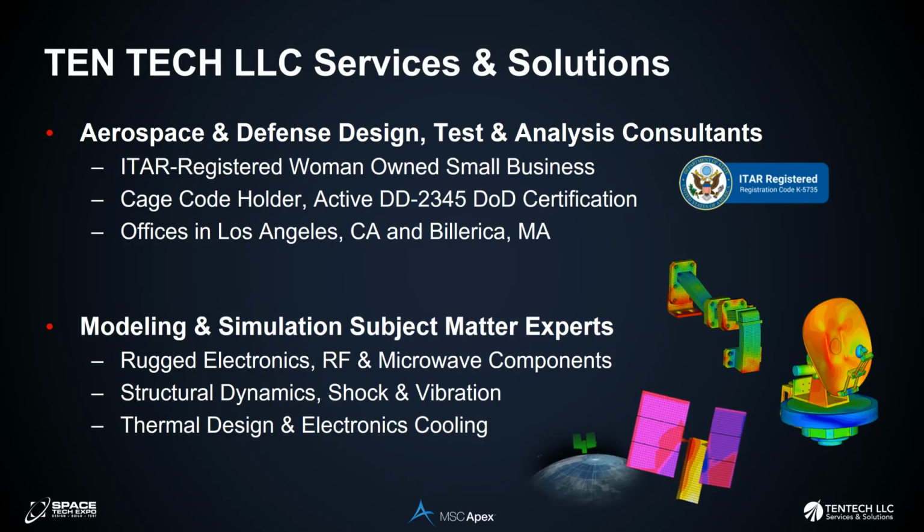Tentacle LLC is an ITAR registered woman-owned small business. We are located in Los Angeles with a field office in Billerica, Massachusetts. We perform modeling and simulation for our customers. We are usually brought on as subject matter experts in those areas.